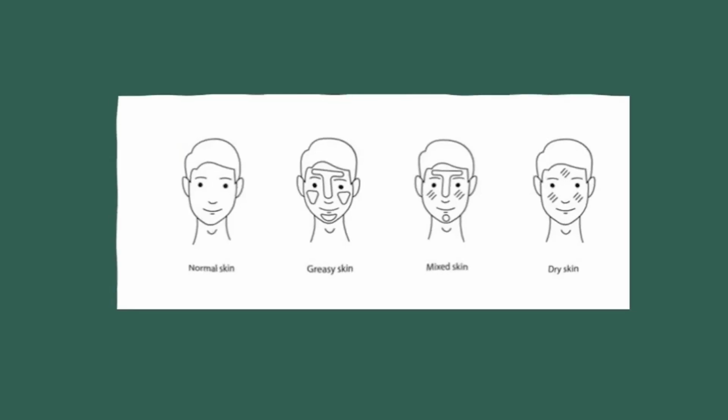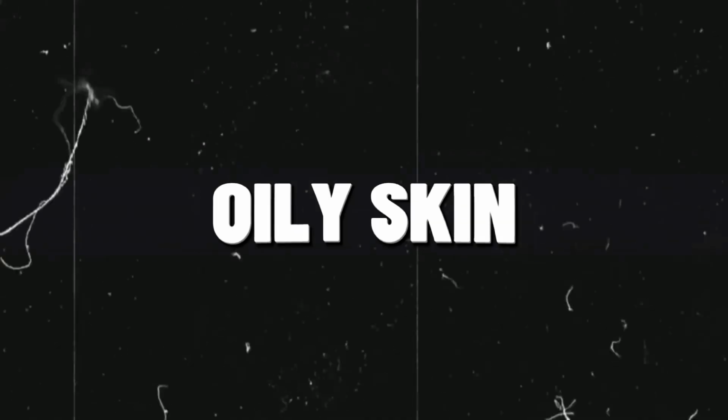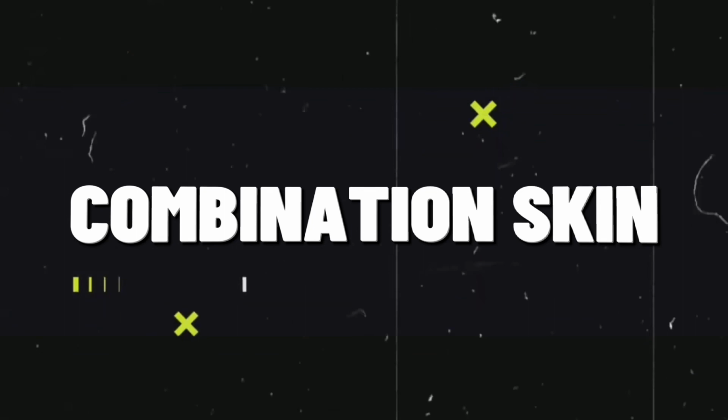We'll start with a straightforward skincare routine that caters to your unique skin type. We've got 4 types to choose from. Dry skin, lacking moisture, may feel tight or itchy. Oily skin, excess oil, shiny appearance, and enlarged pores. Combination skin, oily T-zone, dry cheeks. Normal skin, balanced with small pores.